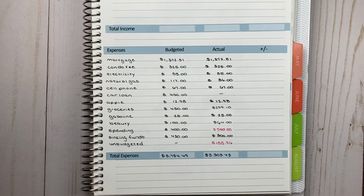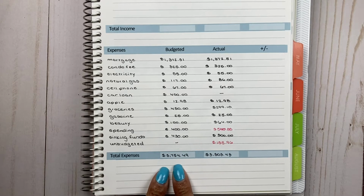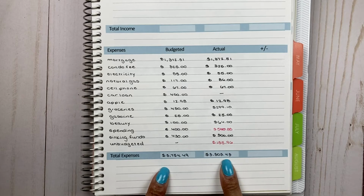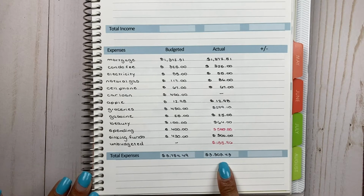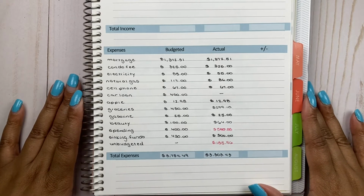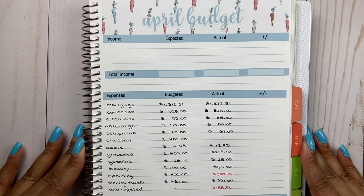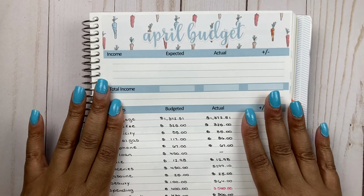Everything else is pretty standard, but as you guys can see here on the bottom, my total budgeted expenses is actually more than what I actually spent. So even though we were over budget in certain categories, we were still very under budget overall for the month. So I'm gonna call that a win. So that is the April budget, you guys. That is April in a nutshell.